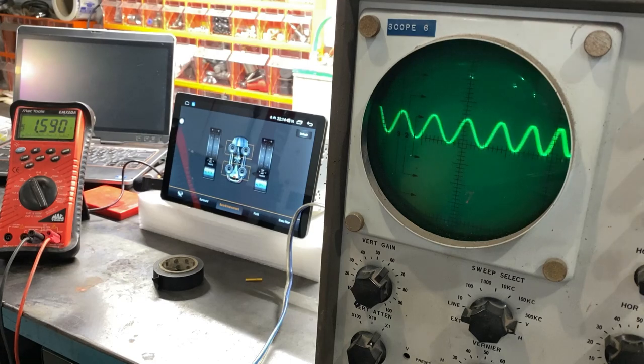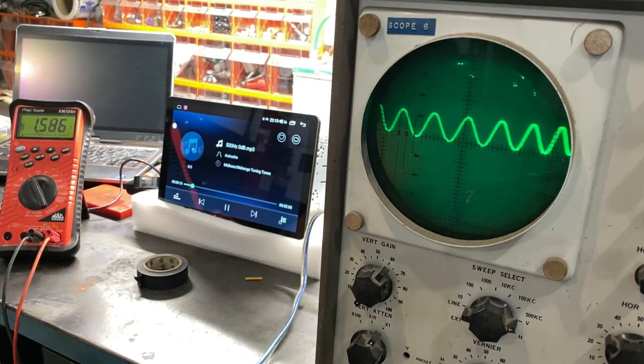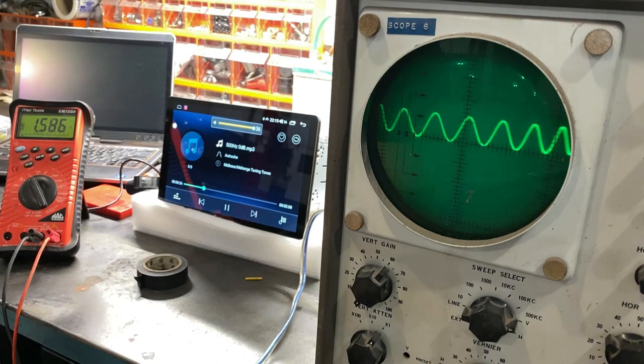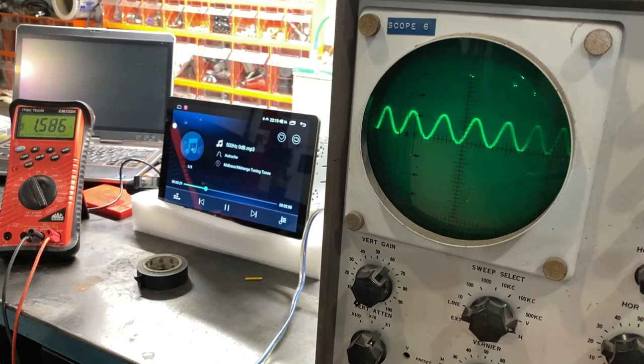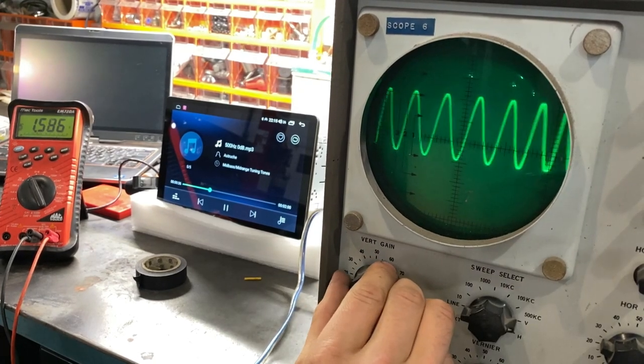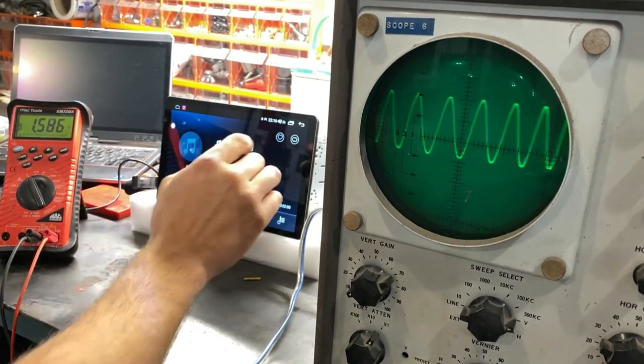All right, so we're gonna move on to front speakers now. Front speaker pre-outs, and we'll see how many volts pre-outs we get and if we get any clipping. All right, so now we're back. We are on the front right pre-out. So only doing one RCA. We have 1.58 at full volume. Doesn't seem like we have any sharp. Nothing sharp, looks good. No clipping, so.